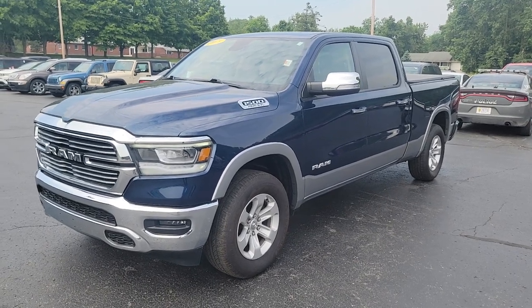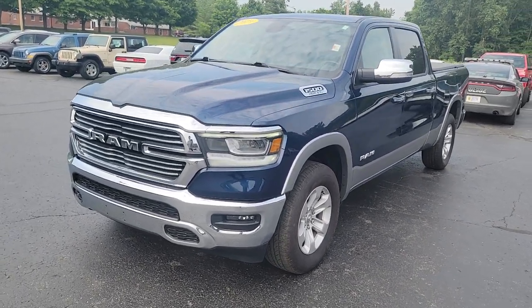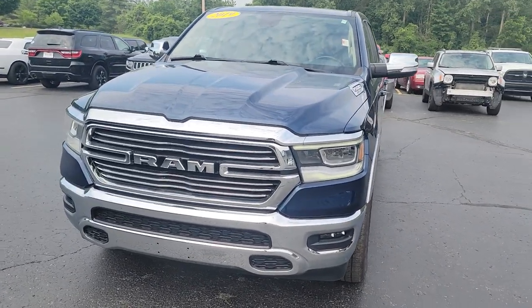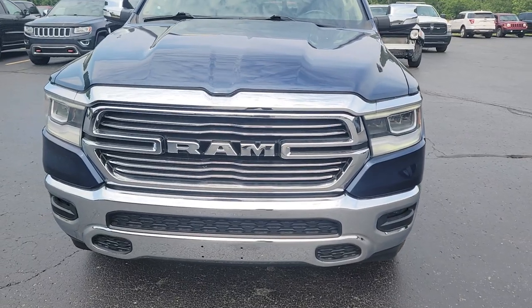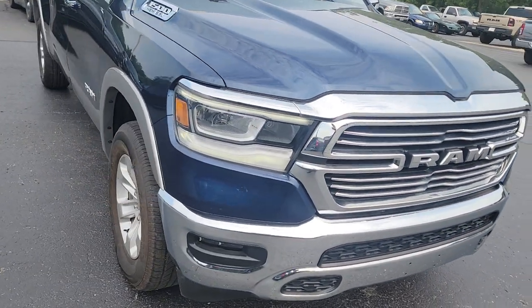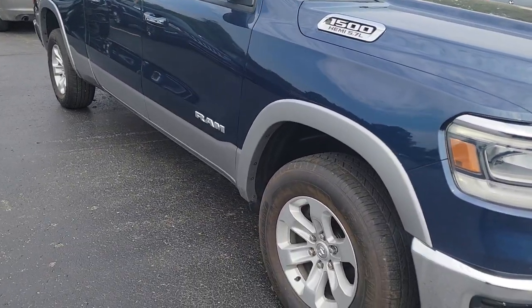Hey, this is Jake Joyce at the Angola Chrysler Dodge Jeep Ram, grabbing a video of the 2019 Ram 1500 Laramie. Gonna start by walking around the outside of it, and then we'll jump inside and check out some stuff there too. Gorgeous looking truck, Patriot Blue. It is the two-tone.